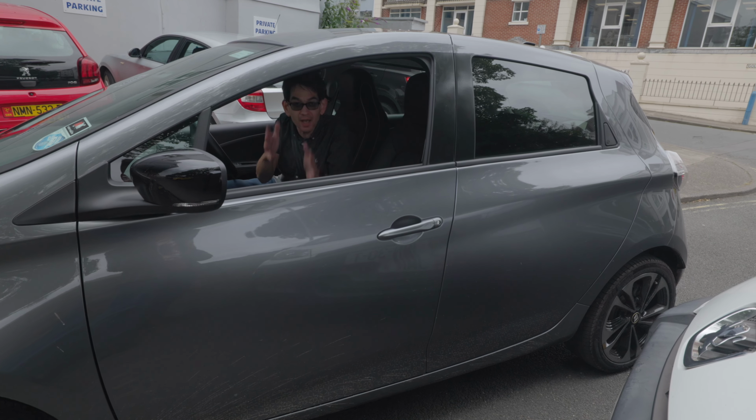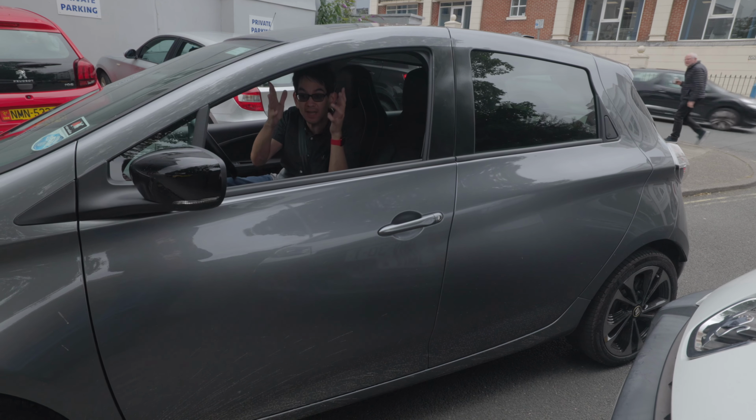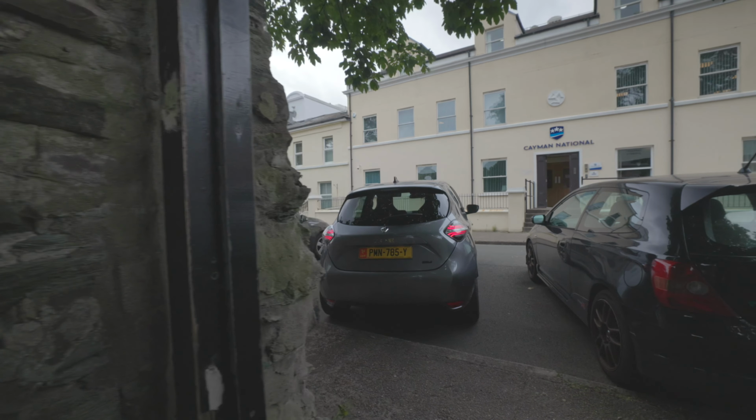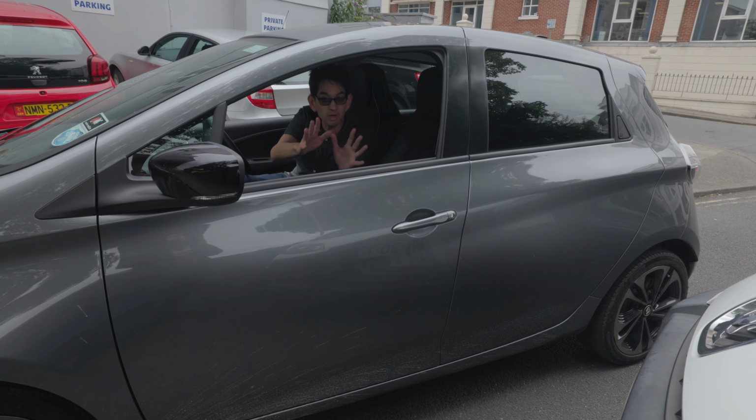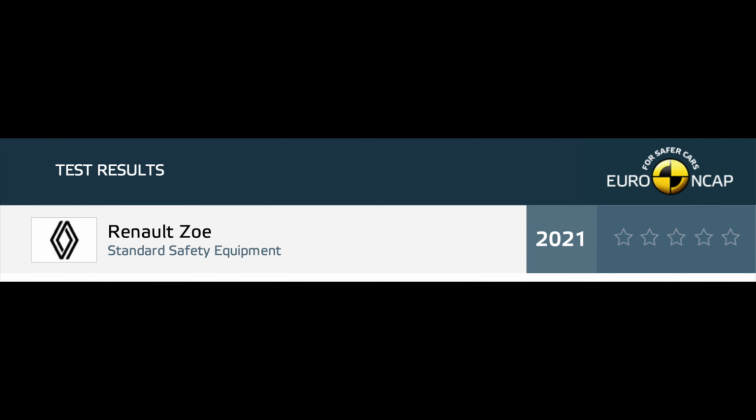This car has been designed by the French for getting around tight medieval towns. Works fantastically in small, tight spaces. Brilliant. Well done, Renault. Okay, here it comes.